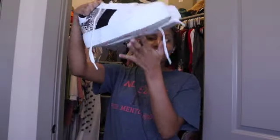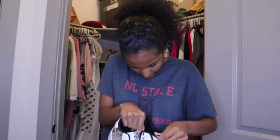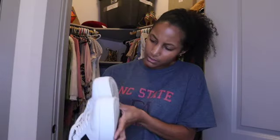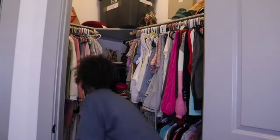These are just some platform shoes that I got while I was on a trip. I just never wear them, unfortunately, so I'm giving them away. But I think these are a size, hold the phone. What size are these? I'm pretty sure these are a size 8. Yes, they are a size 8. So, if you're interested in that, hit me up.